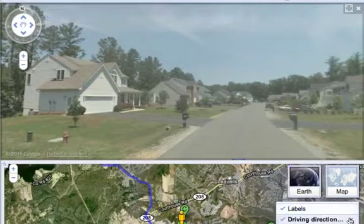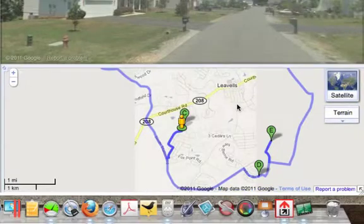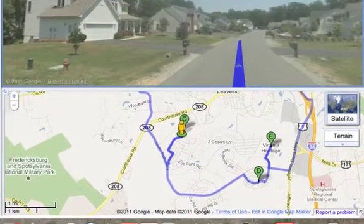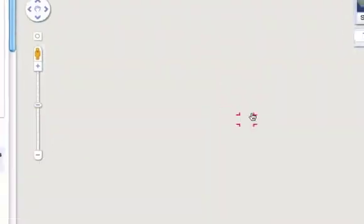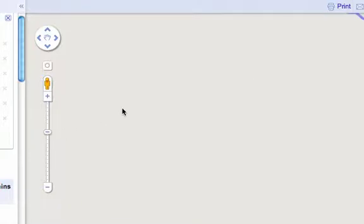Again, we can go back down here. We can go from Earth view to map view. Get rid of a lot of that satellite stuff so you can see a better map here. And if we go ahead and close this window, you can even zoom in, zoom out a little bit better to see what is available in that area.